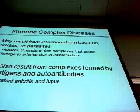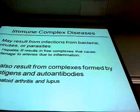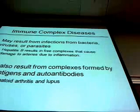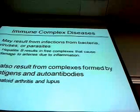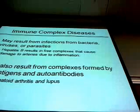Hepatitis B results in free complexes. They damage arteries, especially in the liver. Again, rheumatoid arthritis. The complex is formed by the strep and the antibodies that we make to strep, which attack organs, attack the heart valves, attack the glomeruli. It's an immune complex disease.